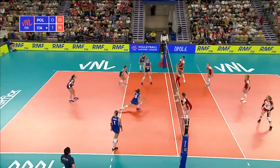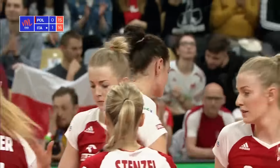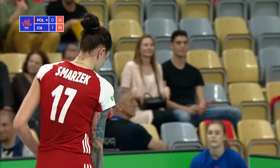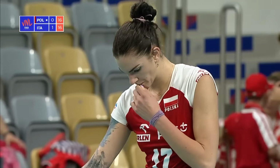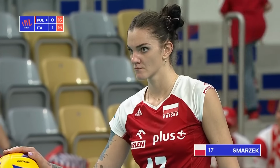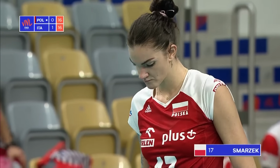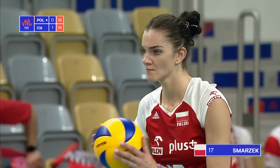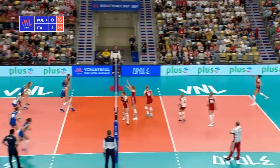Now, where's this going? Oh, they watched it. Italy were standing and watching, and no one reacted until it was too late. Well, I guess communication suddenly becomes a little more difficult in the volume that's being produced by the Stego Arena crowd now, and the sound system. Smarcek preparing to serve. 11 points for her tonight, top scorer for Poland.